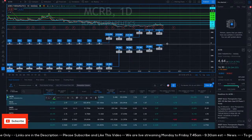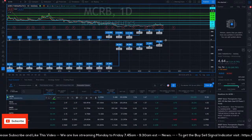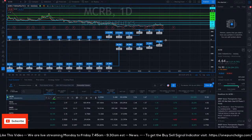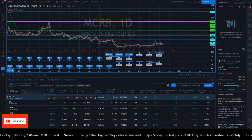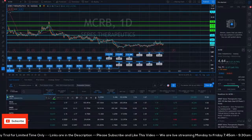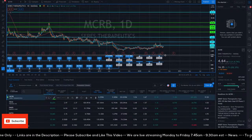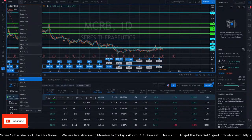If we check the debt and outstanding shares, they have doubled it since last year. But the news is actually not bad. They have a drug, and this is the phase 3 trial information, and they say it's positive results. So once they announce the positive results, they have to submit it for FDA approval, and once FDA approves, this will go up again. So let's see.